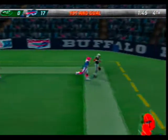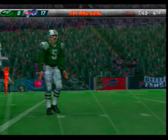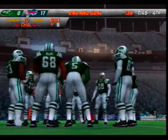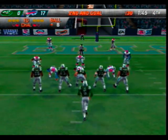Floats one into the end zone. Pretty good coverage downfield as the pass falls incomplete. He had some room up in front of him to scramble out of the pocket and pick up a few yards. Maybe he should have done that. It's second and goal at the 8-yard line.